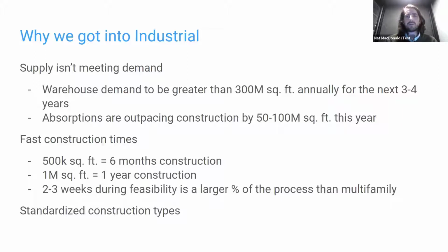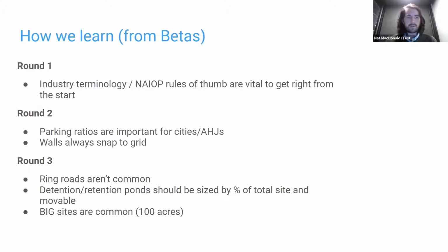Another thing that really excited us about industrial is that it's pretty standardized. There's a pretty simple logic to it for the most part. It's usually, let's get the largest building on the site that we can, use tilt-up wall construction, steel columns, joists, and that kind of thing. So this is why we thought, okay, this is a great market to get into. Let's get as much feedback as we can from customers to build this.